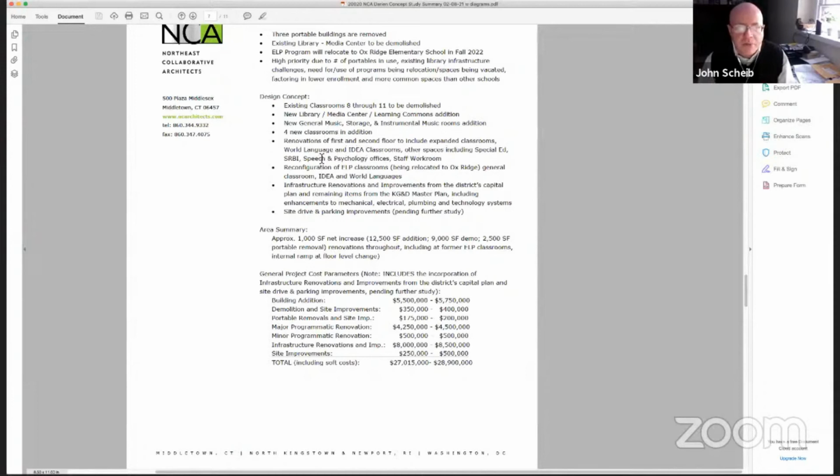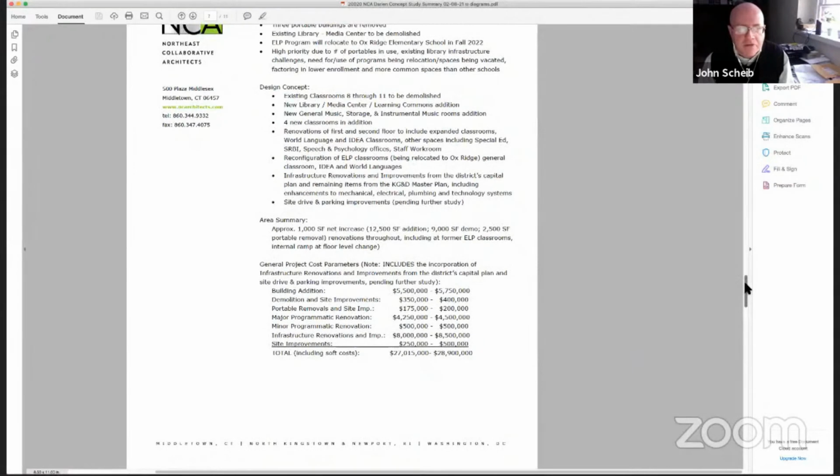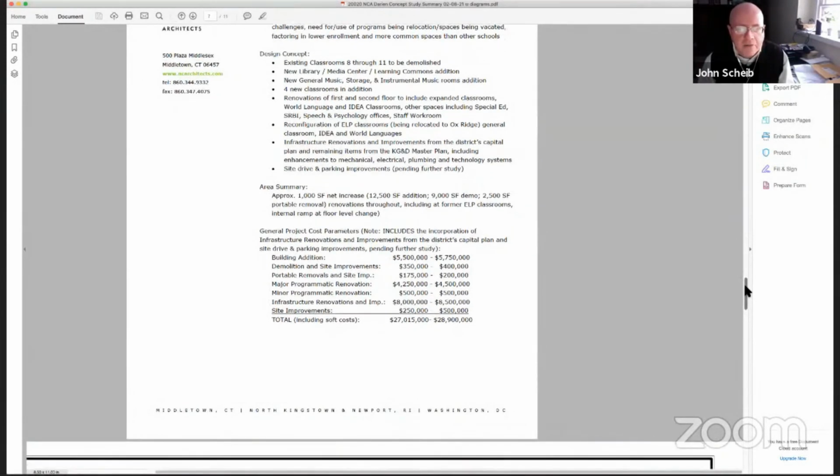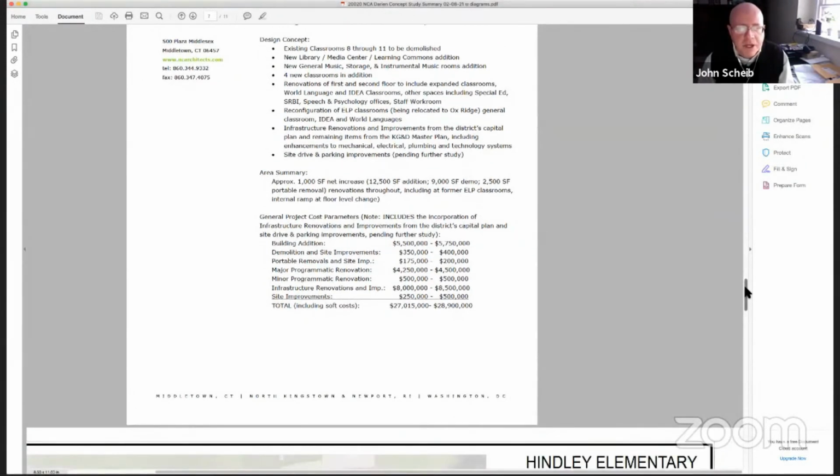Renovations to the first floor include expanded classrooms, world language, IDEA, other spaces, including special ed, SRBI, speech and psychology, staff workroom. Reconfiguration of the ELP classrooms, you'll see that's morphed a little bit. We moved art over into one of those. Infrastructure improvements, again, at Royal here, we have a fair amount of work. And site drive and parking improvements, Royal doesn't have the extent to which Holmes or Hindley have some potential site revisions, but there's still line item costs associated with site drive and parking improvements.